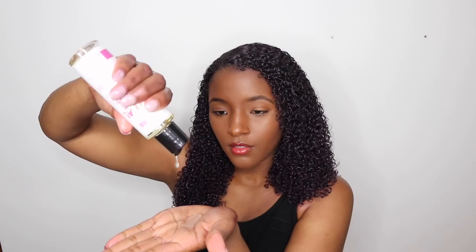So now I'm going to go in with this Seal It Up, which is the Color Sealant and Shine Enhancer. It says apply to damp or dry hair after applying the color gel. May also be used in the morning and night to keep moisture sealed throughout the day. I'm just gonna scrunch this into my hair.